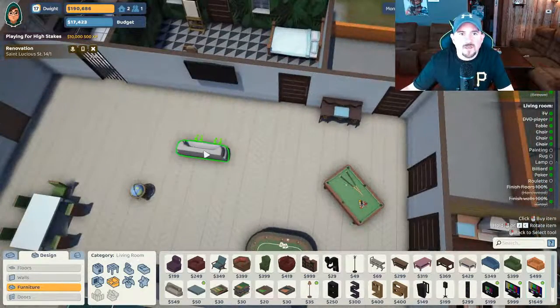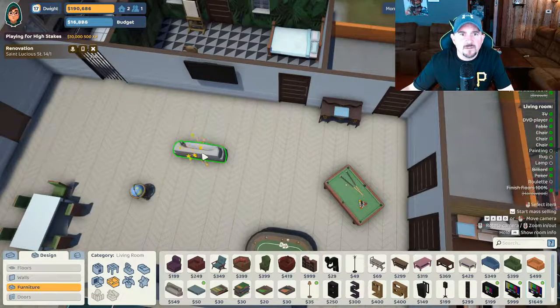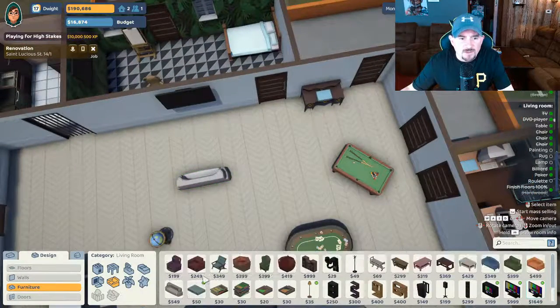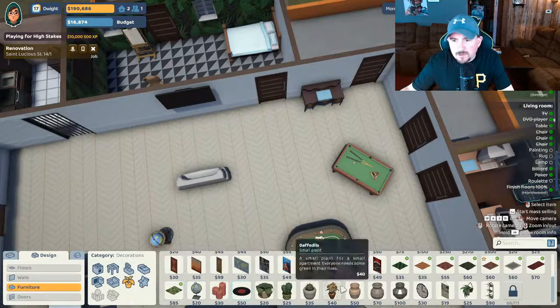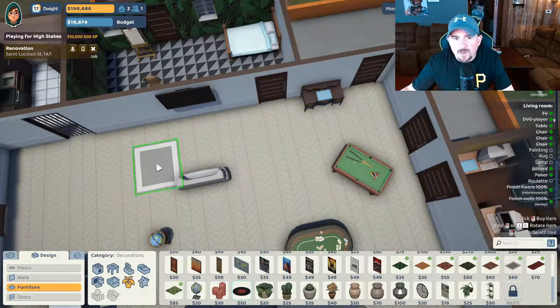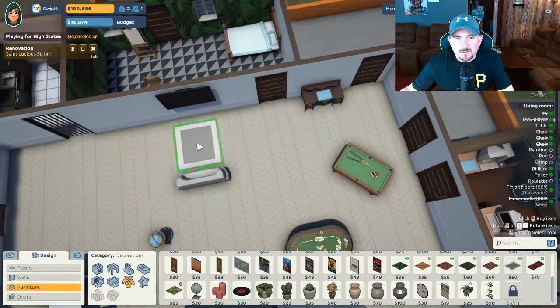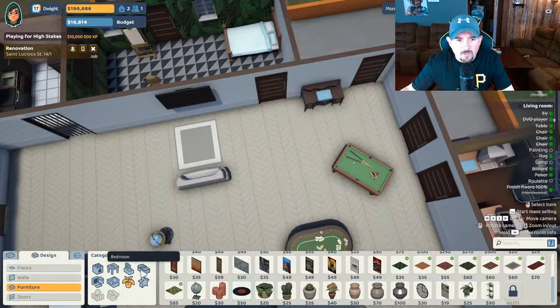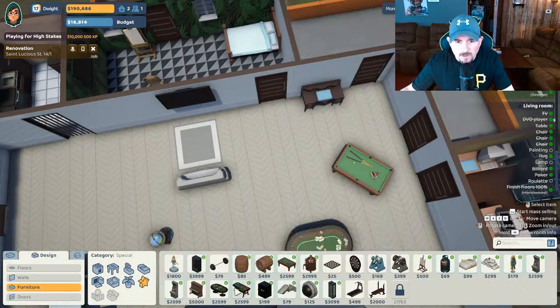Let's make sure it's lined up right. Okay, yeah, sure, that looks good. A rug would be ideal. Is that considered a decoration? Probably. Yeah, let's go with this gray rug, because it's kind of a nice matching color. We still need the roulette table. Ugh, can't not have that. Come on.